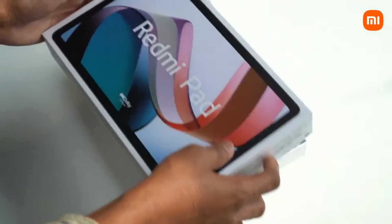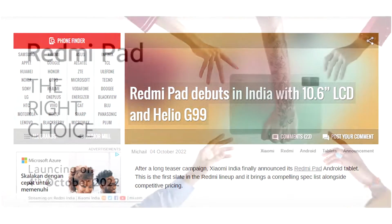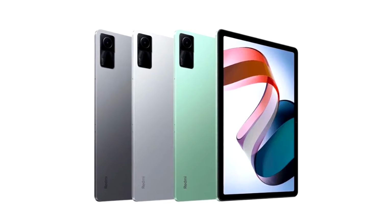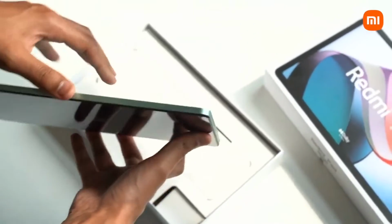Yes, the long-awaited and very rumored Xiaomi Redmi Pad is officially here in India. Wow! After a long teaser campaign, Xiaomi India finally announced its new Redmi Pad tablet. And yeah, this will be a first in the Redmi lineup and it brings compelling specs with competitive pricing. As you can see from the design, it looks pretty good for a budget tablet. Sleek flat sides and back featuring 3 nice colors, decently sized bezels, and a big camera bump on the corner.